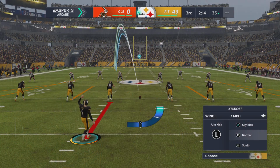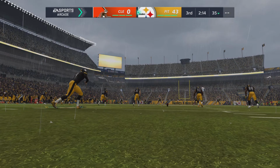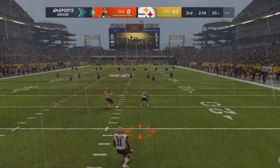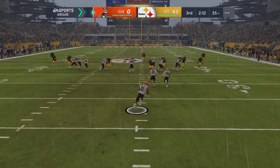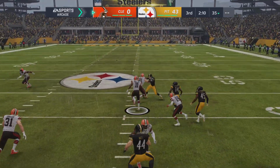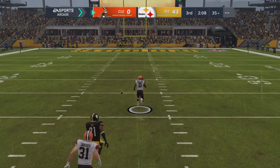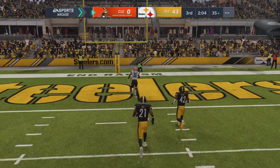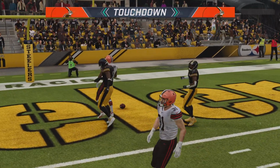Chris Boswell to kick off for Pittsburgh. Boswell now to kick it away after the touchdown. Now Donovan Peoples-Jones. Oh, a good-looking return set up here. Running room at the 50. Look out. He's past the 30. He will score.